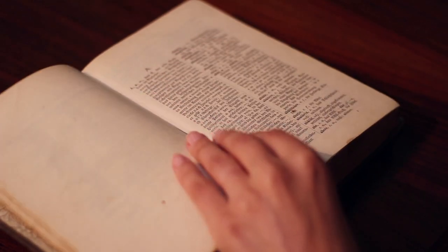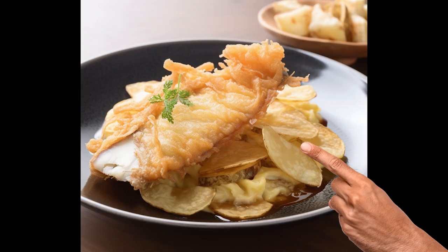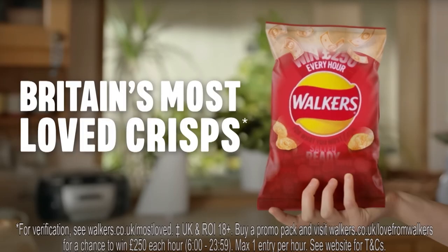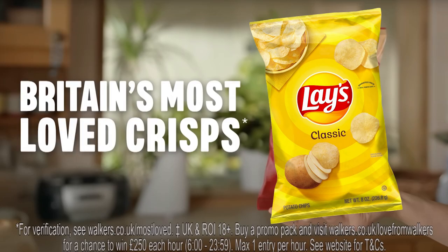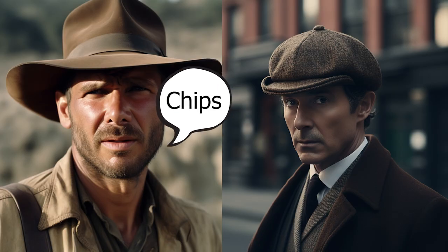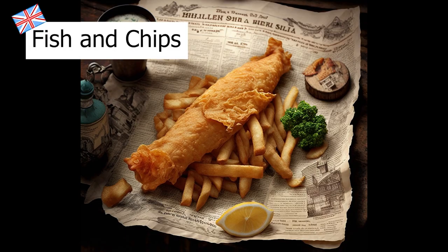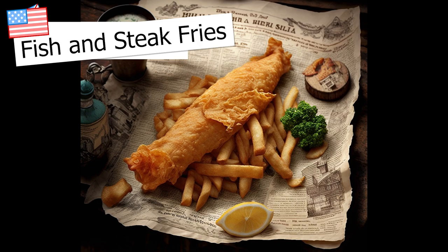I mean, when you first learned about the famous British food, fish and chips, this is what you're thinking about, right? Well, meet Walker's Crisps. It's nothing but Lay's chips with a different name. Yeah, what Americans know as chips are called crisps in the UK, and what Brits know as chips are just steak fries in the States. But seriously, why?